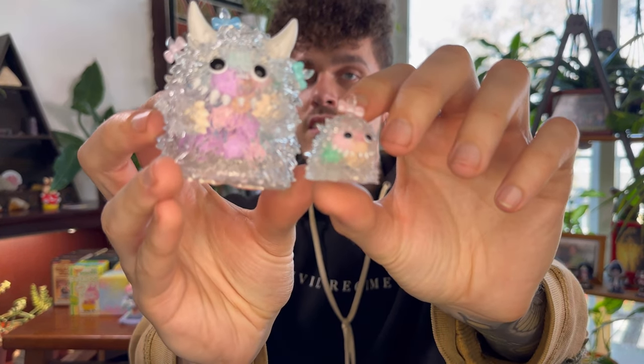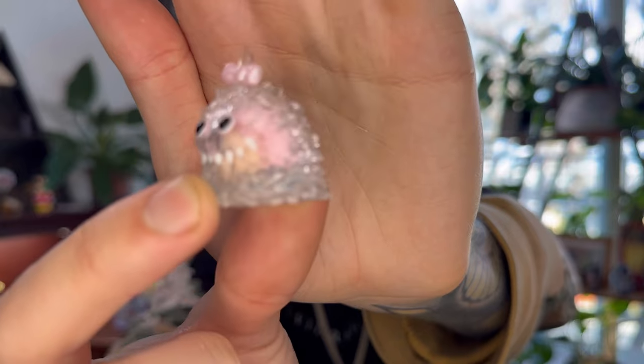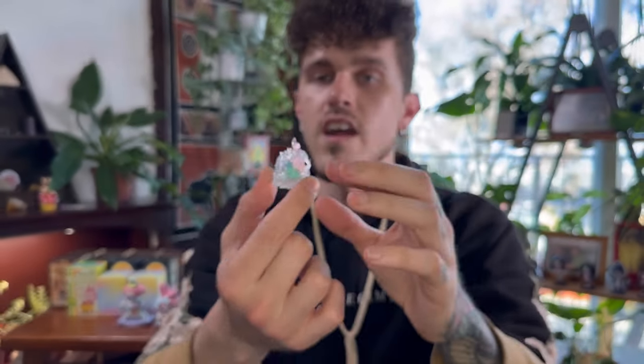It comes with a little buddy, and they both have these little hair ties, little bows in their hair. That's so cute, what the heck? And they do have little fluffy bits on the inside, but it's not like a rattler like I thought it was gonna be. Yeah, they just kind of stay in place, but it is cute nonetheless.